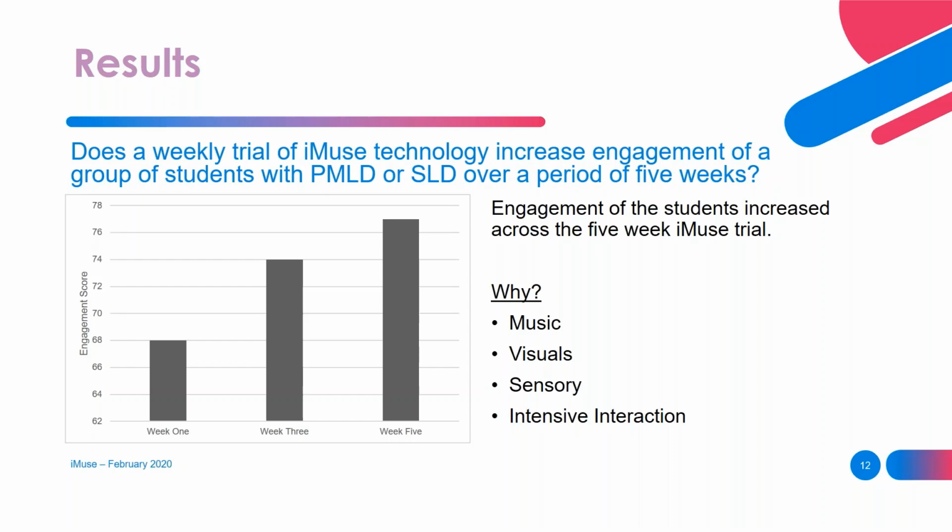Finally, it could be the intensive interaction element of the iMuse session. iMuse is a one-to-one session and really gives you an opportunity for intensive interaction without distraction of other things around you. So it could be the adding of that intensive interaction for the student each week was why their engagement increased.